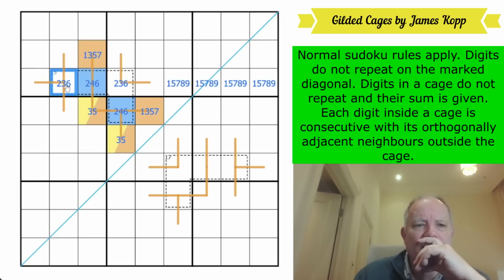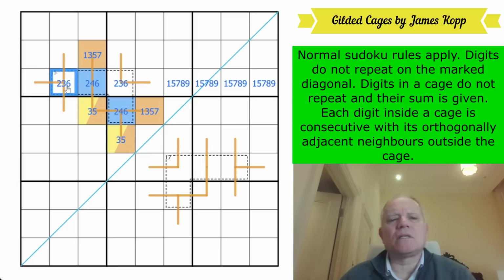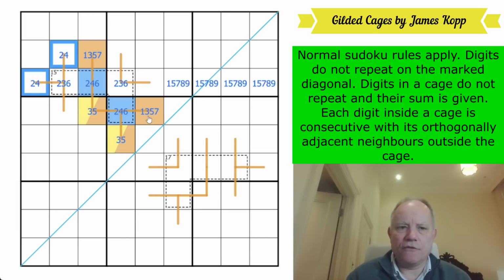If this was a 3, maybe I should start with it being a 6. That feels weird though. No, let's start with this being where the 3 is. 3 is in one of those two positions. Let's assume it's here. Then those are a 2-4 pair. At which point, given that this is a 3, that is a 6. It sees the 2 and 4.